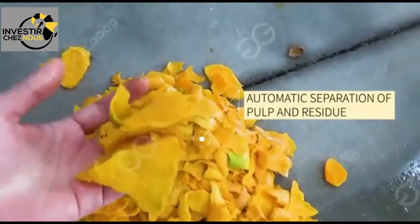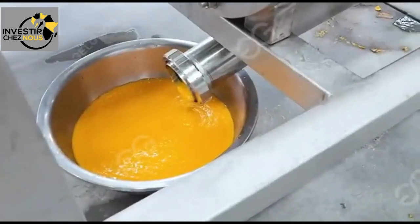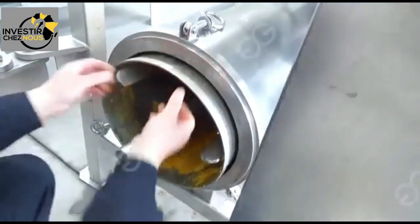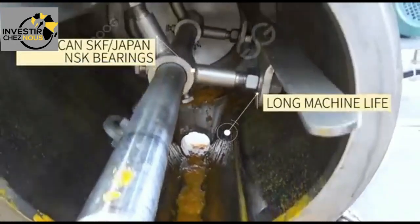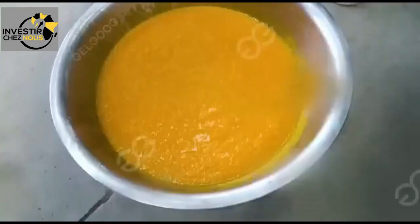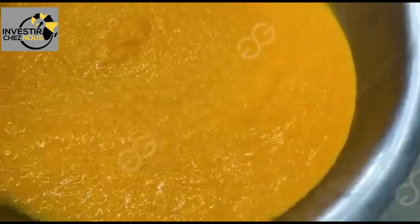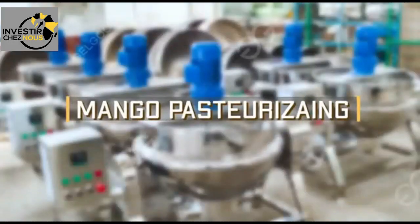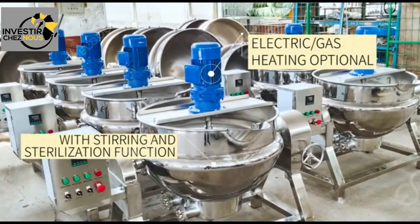Once the mangoes are peeled and de-pitted, you'll use a pulp extraction machine. This machine separates the smooth pulp from the fibers, creating a high-quality juice base. To keep your juice fresh longer, you'll need a pasteurizer. This machine heats the juice to kill harmful microorganisms, extending its shelf life. Pasteurization options like flash pasteurization preserve flavor while ensuring safety.